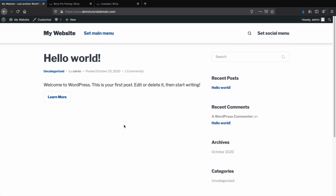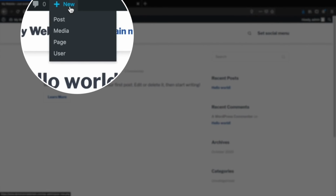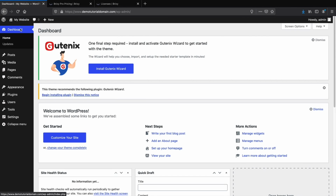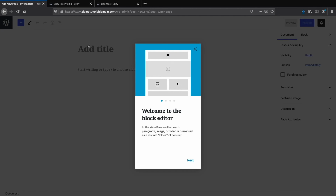So now that we've done that, next let's go ahead and make some pages and make a menu. So for example, we need to make our home page, right? And the about us page and the contact page. So what you can do at the top, you'll see plus new. You can click on page, or you can do it through your dashboard. So you can go to your dashboard, go to pages, and go to add new. It's the same thing. It brings you to the same place. That's just a shortcut. The little plus new at the top is just a little shortcut.